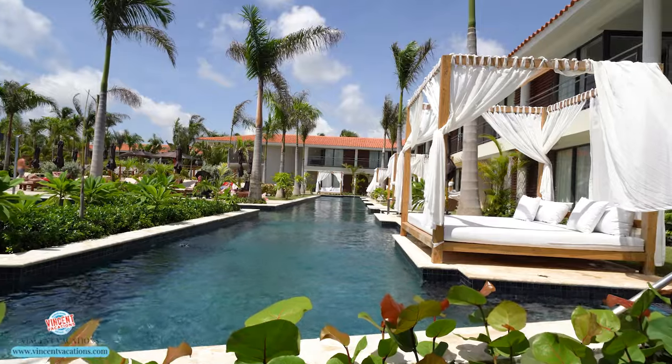Also, some of the rooms here at the resort are swim out, so if you are interested in booking one of those, just be sure to let your Vincent Vacations agent know and they will happily book you one of these preferred club swim out rooms for the ultimate Dreams Flora beautiful tropical experience.